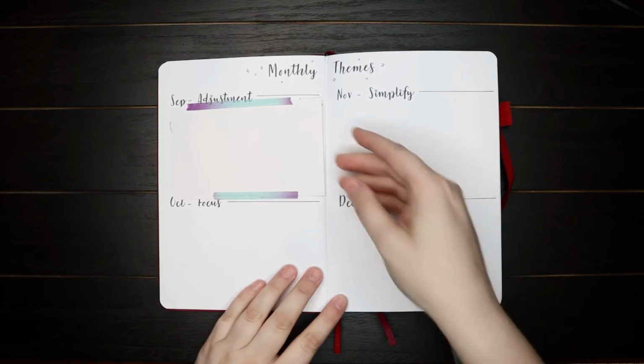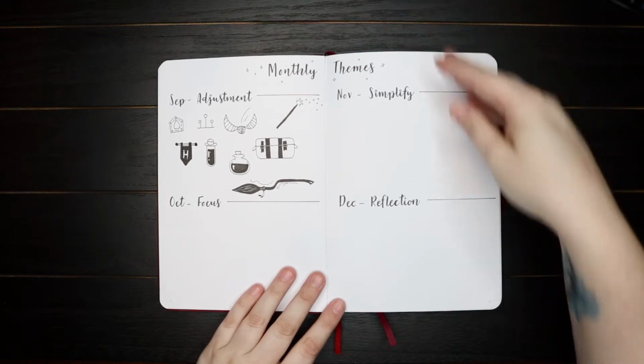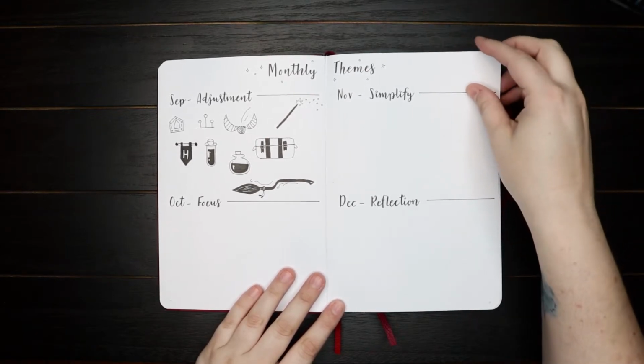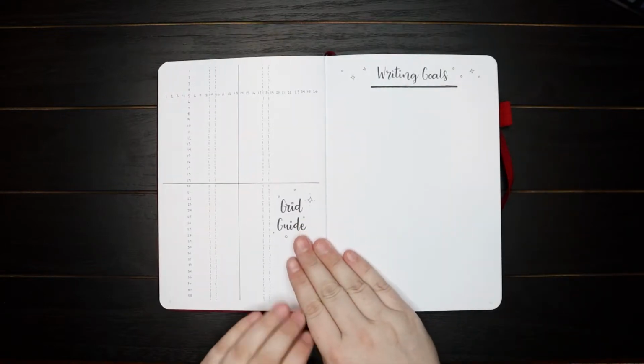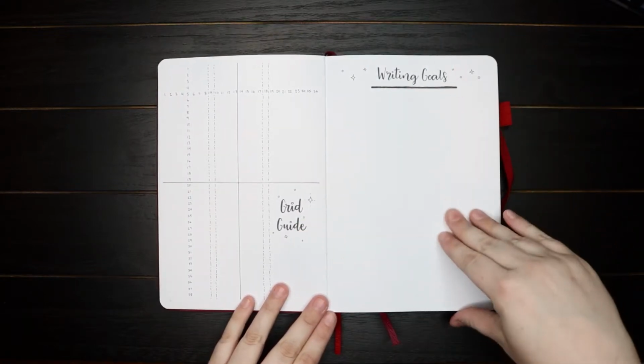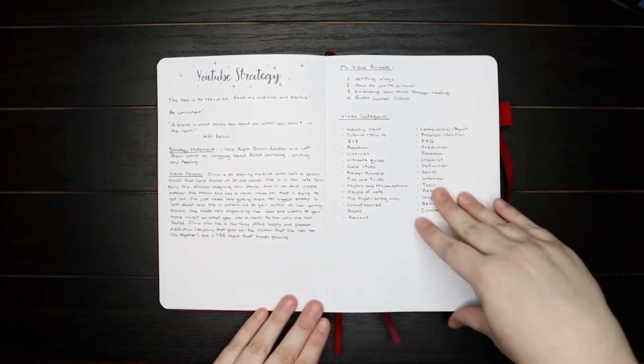The theme I chose for September is the magical world of Harry Potter, specifically the things I would be excited about if I were going back to school at Hogwarts. This theme is very relevant to me, as I have recently started college classes after taking a bit of a hiatus from that too.